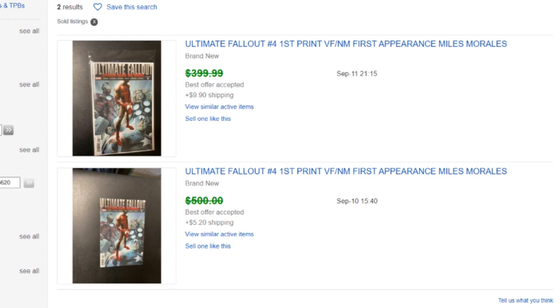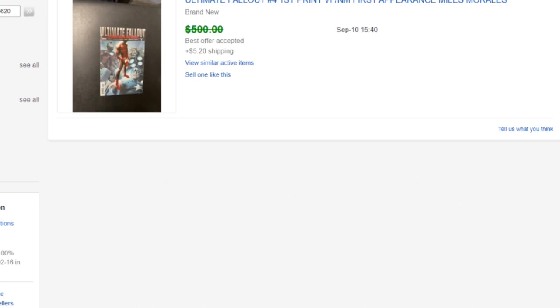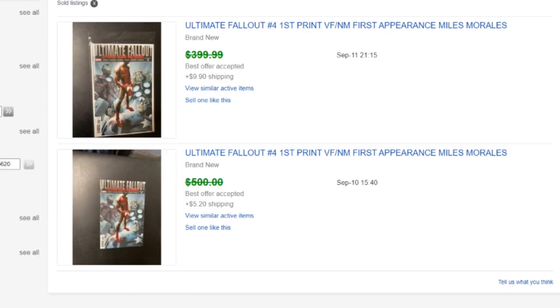All right. So, as you can see, these were two separate listings of the book. One sold for $399.99, best offer accepted. Another one for $500, best offer accepted. What this shows me, for one, is the seller knows what they're doing because they're setting a buy it now with the best offer. They know what they're doing by setting this $400 and this $500 price.